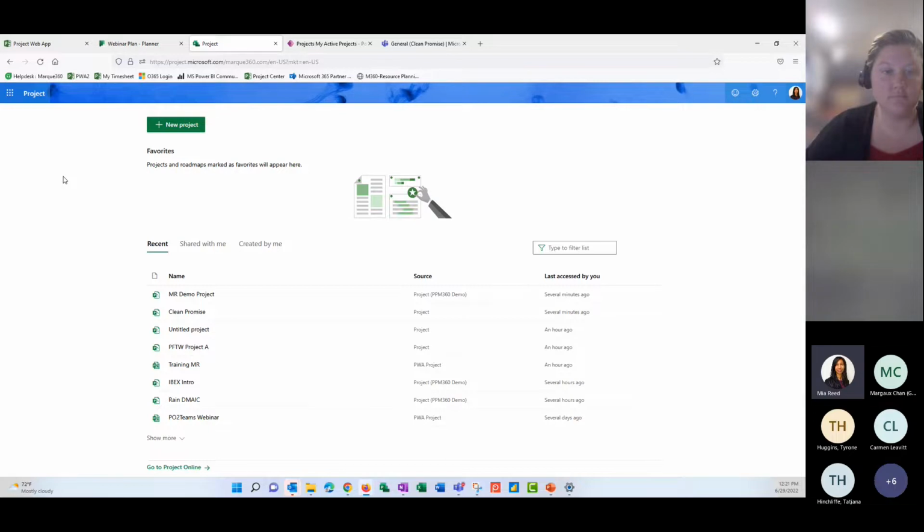All right, so from here, I can get to different areas. You might recognize this if you use Project Online. There's that link to get to Project Online down here. And if we look at the main content area, you can see with my recent projects that I've got different types of projects in here. Some of these were created in Project Online. Some of these are Project for the Web projects.